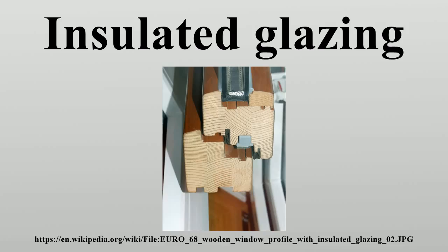Double hung and storm windows. Insulated glazing is an evolution from older technologies known as double-hung windows and storm windows. Traditional double-hung windows used a single pane of glass to separate the interior and exterior spaces.